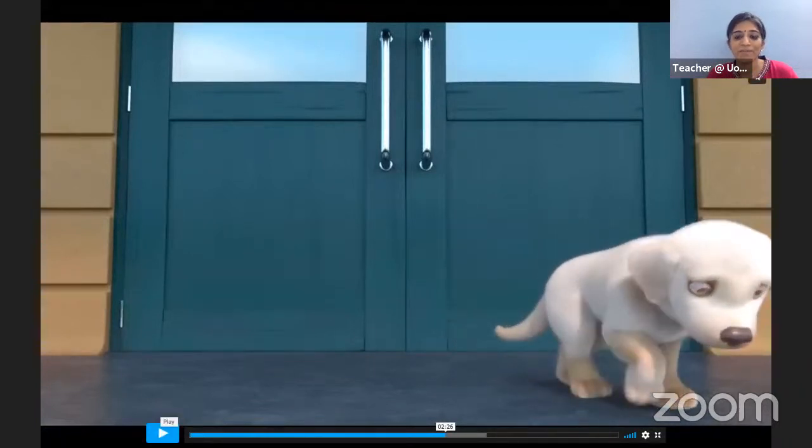Now, Pip has been asked to leave because he's failed his exam, right? I don't know how many of you feel very sad for the dog because he's been asked to leave. Do you think it was really his fault? Probably wasn't. I don't know the answer to your question.